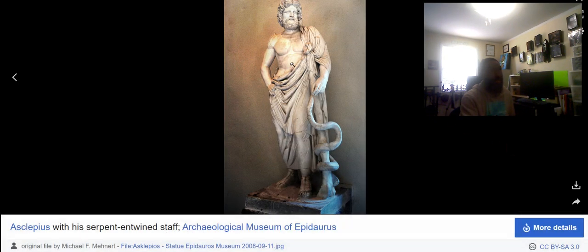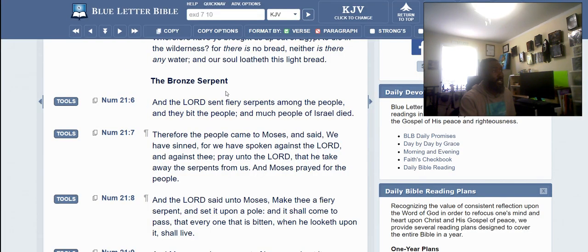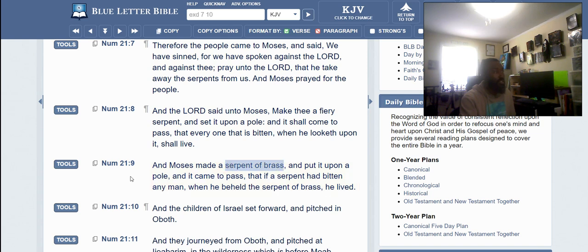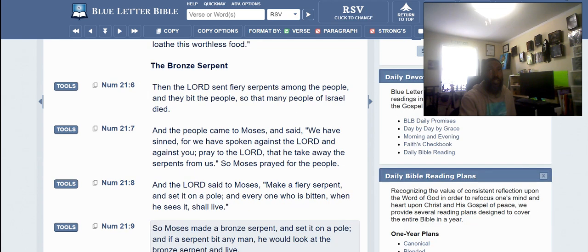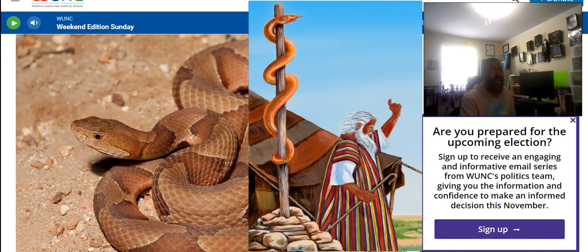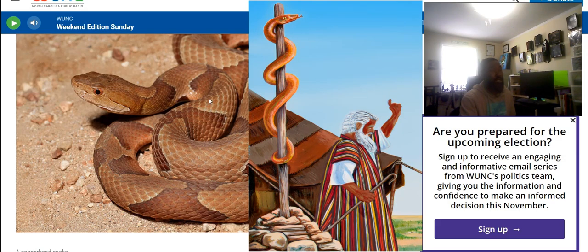Even if you're talking about Asklepios, the Greek god of healing, this is nothing but a representation of Moses and the brazen serpent. Another thing that sticks out to me: some versions of the Bible that talk about Numbers 21 may not say that Moses made a serpent of brass, in Numbers 21:9. Some versions will say a copper serpent. So that may even be relating to the modern-day copperhead, which is a poisonous snake, in my opinion nothing but a rattlesnake with the rattler missing. Copperhead, cottonmouth, you know what I'm saying?